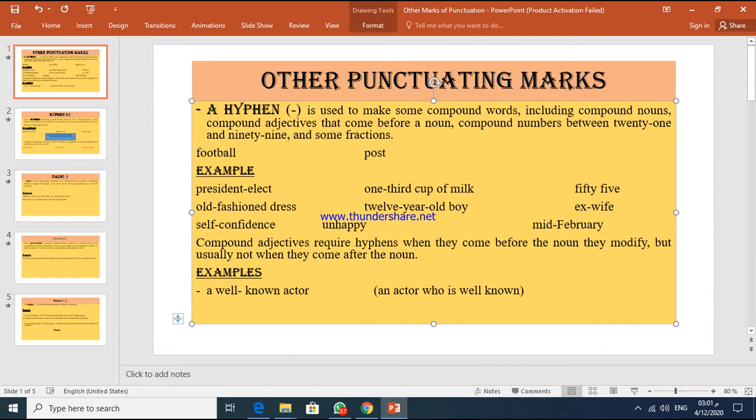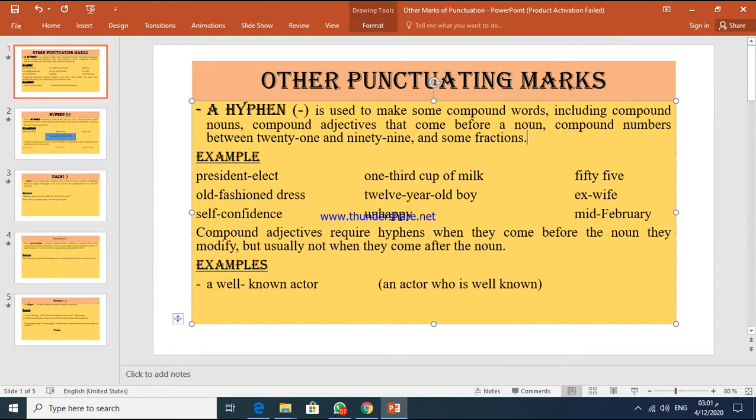Now let's see, guys. You have to know that in all kinds of compound nouns, you must consult your dictionary, by the way. No one could tell you whether this word is hyphenated or not. You must return to your dictionary. But we have some rules that could tell us whether this word in that place is to be hyphenated or not. For example, if you have a compound noun or compound adjective coming before a noun, they must be hyphenated.